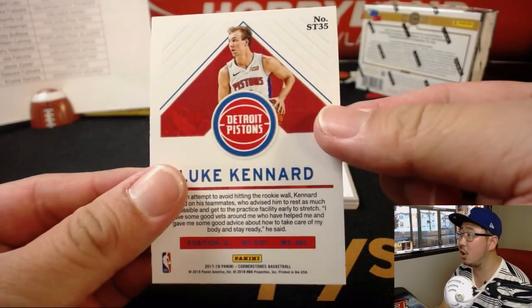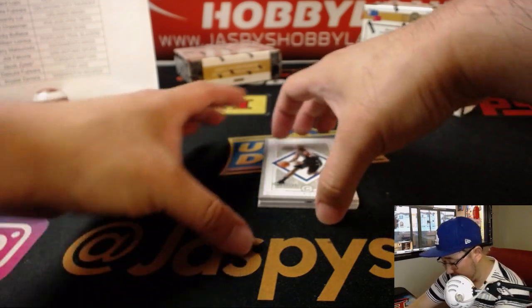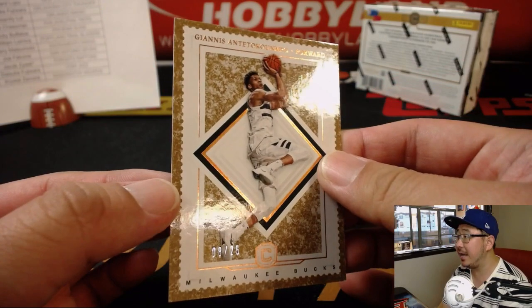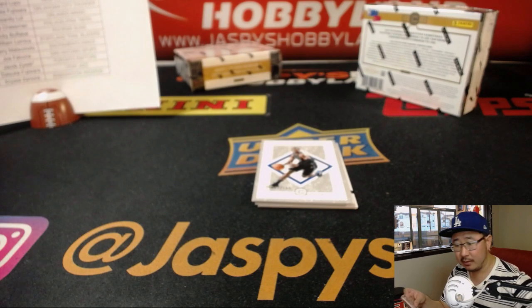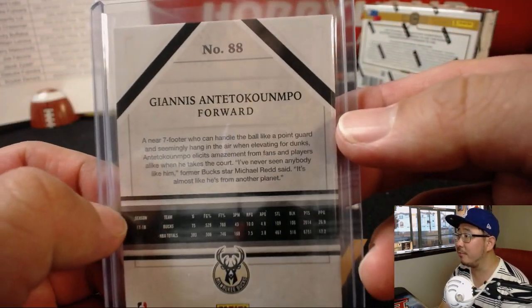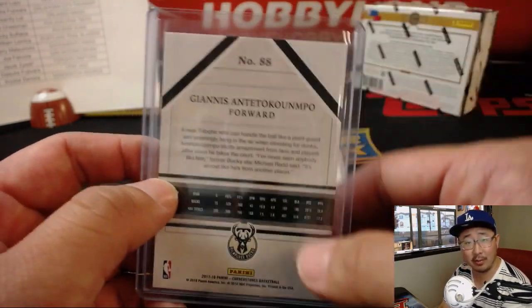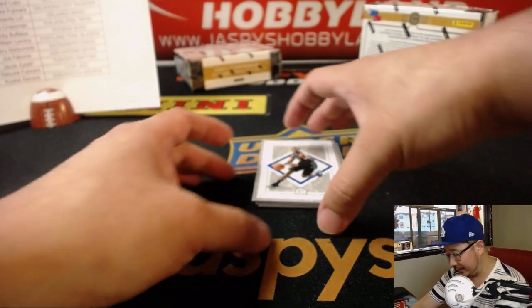We got Luke Kennard for the Pistons. Vinsanity with the Pistons. Behind Harrison Barnes is not 8 out of 25, Giannis Antetokounmpo. For the Milwaukee Bucks, that's out of 25. Nice. That goes to Rory. I remember when we first started doing breaks, this name popped out. First started doing his rookie year breaks, I was like, I'm not going to be able to say that. But I practiced it. Nailed it.